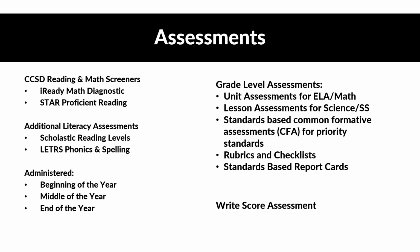Grade level assessments include unit assessments at the conclusion of a unit in math and ELA. Lesson assessments will be used in science and social studies. Teachers will use standards-based common formative assessments, or CFAs, for those standards considered a priority. Rubrics and checklists will be used across all content areas to help students and teachers assess mastery. Your child will continue receiving a standards-based report card each 9 weeks. In ELA, the Right Score assessment will be done, which will give ELA teachers valuable information, enabling them to guide students through areas to improve their writing.